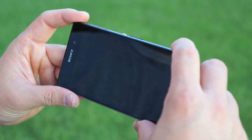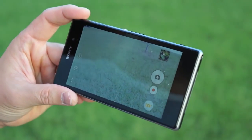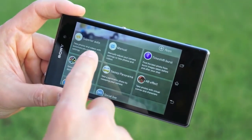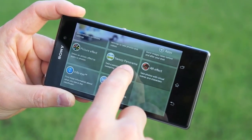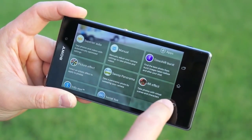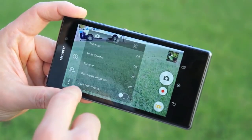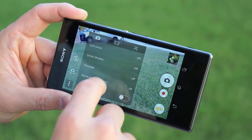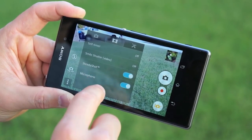To open the camera app, all you have to do is press the 2-stage shutter key, and you'll be greeted by a very simplified camera UI. Even though the camera features other modes such as time shift burst, sweep panorama, AR effect, picture effect, and Info-eye, you're mostly going to be shooting in this superior auto mode, which is made for you to point and shoot, for there are not a lot of effects or manual controls here, so you're just going to be pointing and shooting.